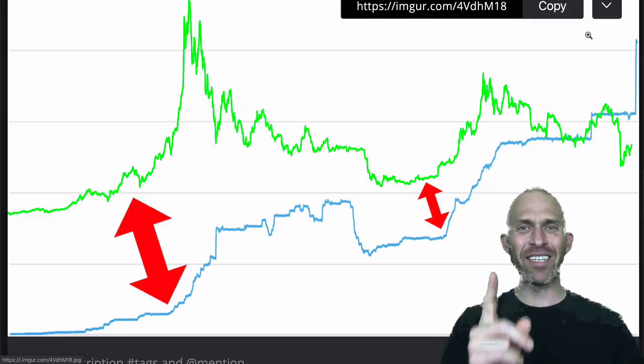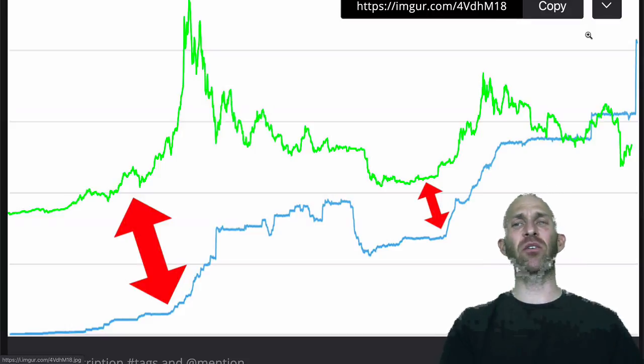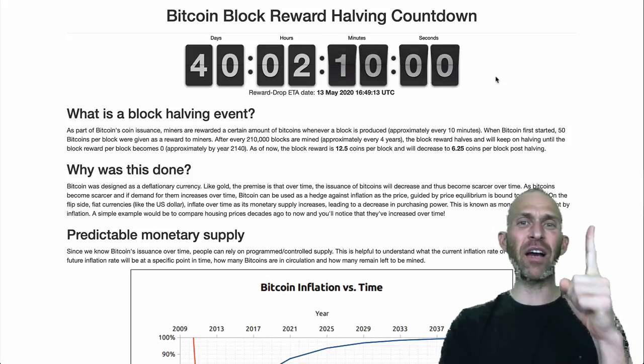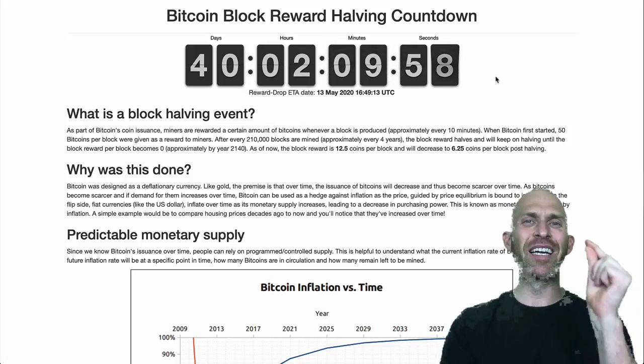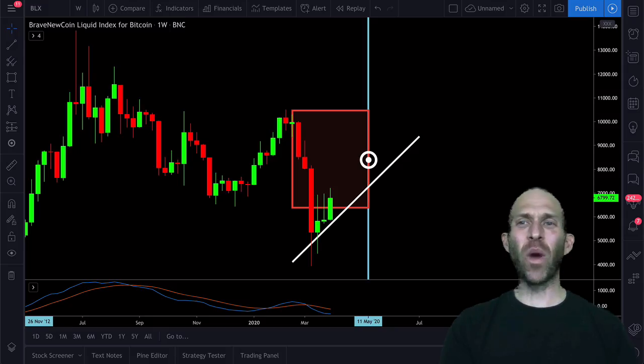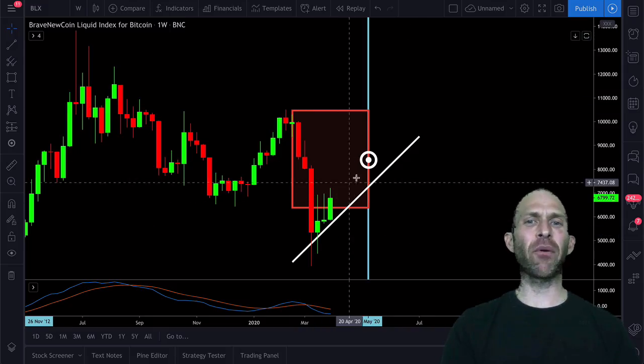So what does Tether know? What do you expect is going to happen? Well, a couple things. One, we know that the Bitcoin block reward halving is 40 days away, just a little bit over a month. And when Bitcoin does that, guess what? The price generally goes up.